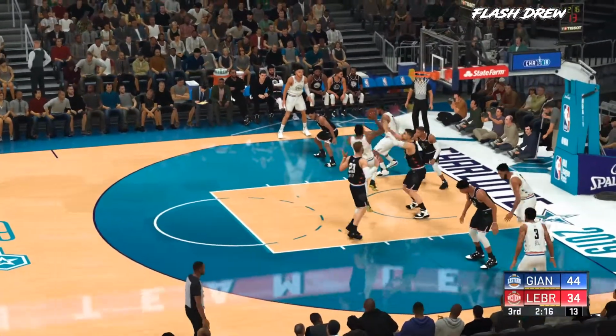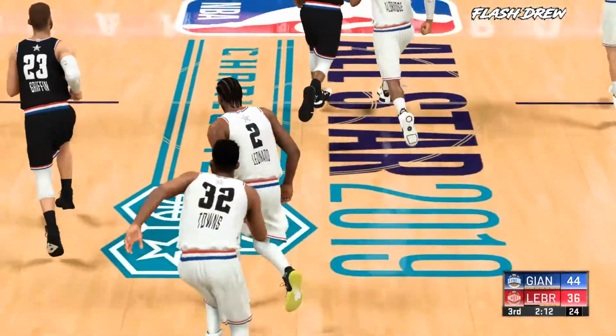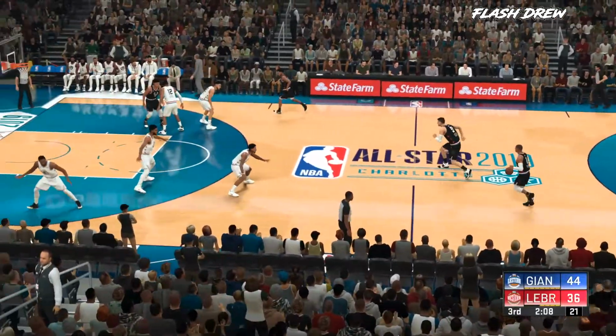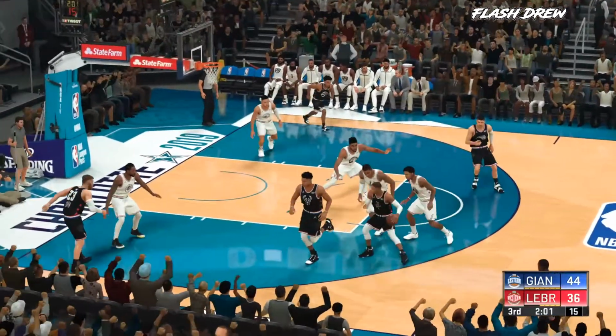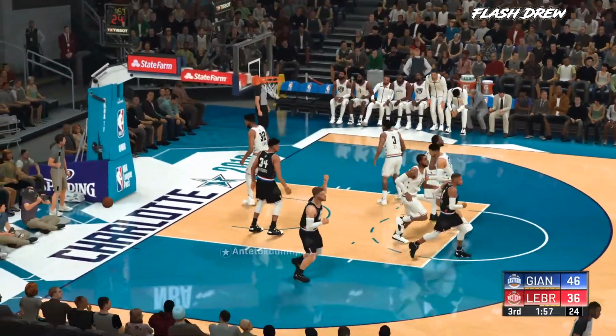Right side, Leonard. And the lead is down inside single digits. Leonard's got 5 points so far. And he moves so well. When Leonard drives the lane, it's pretty much a guaranteed bucket. Terrific body control, and he plays with the ultimate force. And Antetokounmpo slams it in.